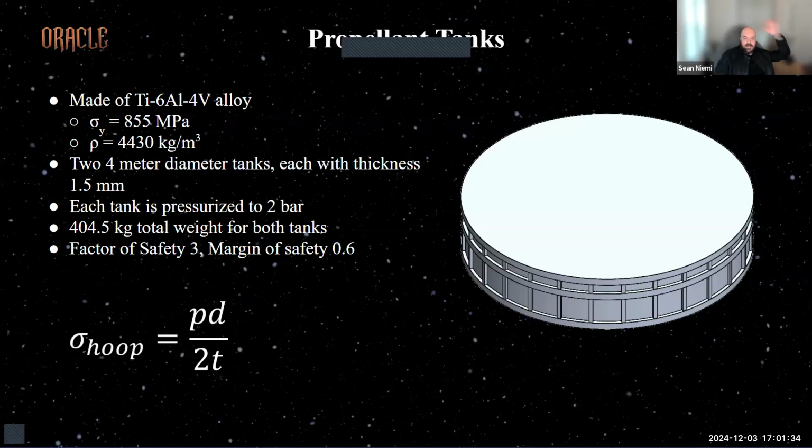And to Tom's point also, I agree 100%. The tops of these tanks are definitely going to deform unless you have some sort of reinforcement to them. Okay. I missed that it was 4-meter diameter. That's big. They're very large tanks.